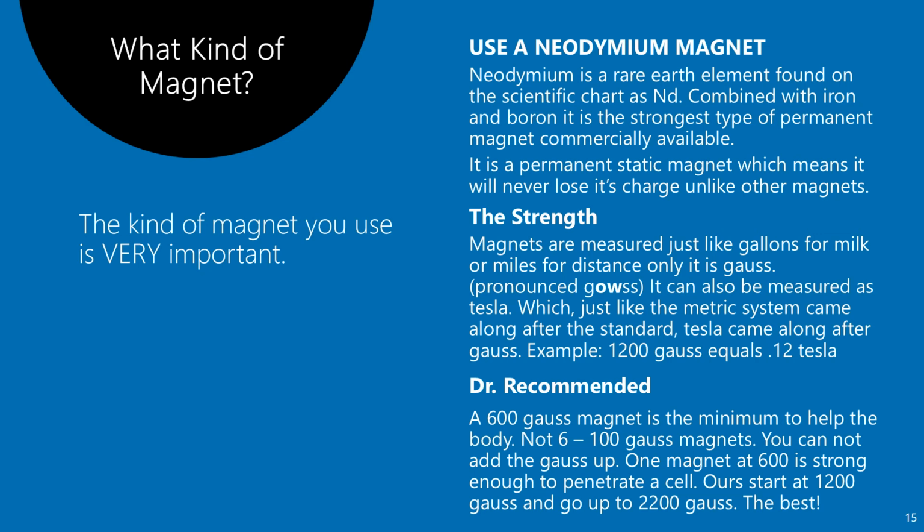But then ask them, what has the magnet been put into? Is it something that's hypoallergenic? Ours is hypoallergenic. It's surgical stainless steel. Is it as beautiful as ours? Ours have real gold, Swarovskis. So ask them. Great, I'm glad it'll work. Now do you really want to wear it? Because ours are undeniably beautiful.